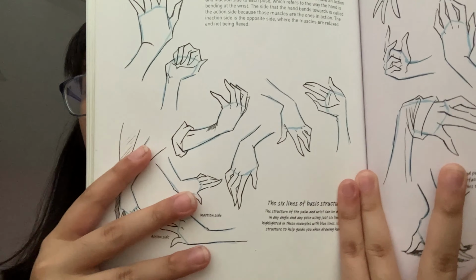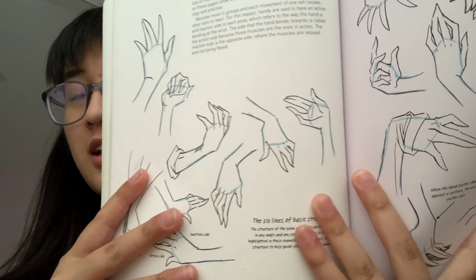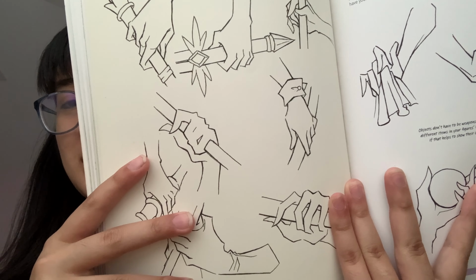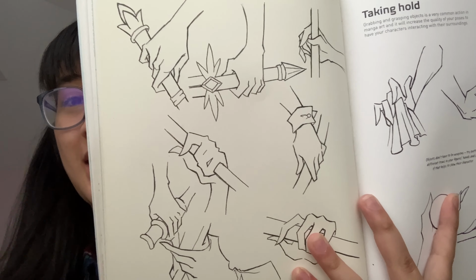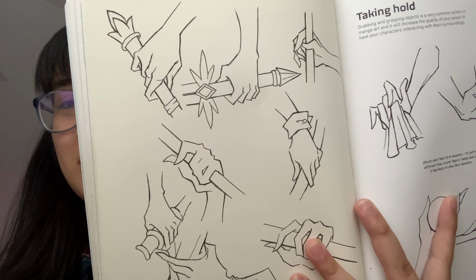So, yeah, and then it even has hands in motion. It shows you how to make the hand look fluid with the shape and stuff like that. Grabbing things, it helps. Yeah, it looks easy, but it's really not easy, especially for artists who struggle with hands.